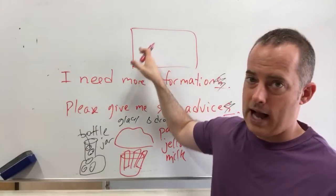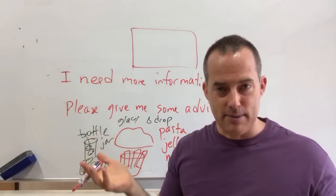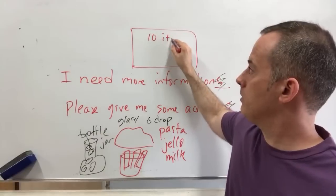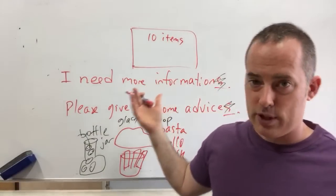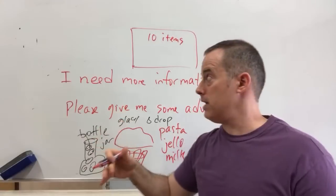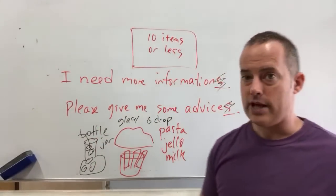And some aisles are for if you have, I don't know, under 10 items or something like that. And the sign will say 10 items. This is so people can check out faster. We get more people going through if they don't have a lot of things. So, 10 items or less.